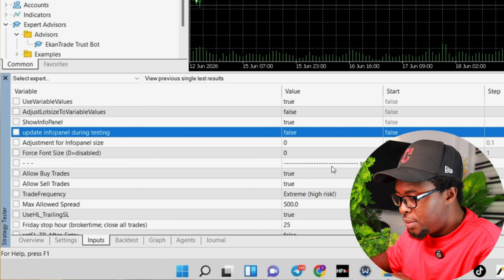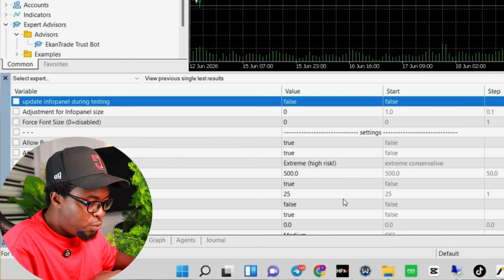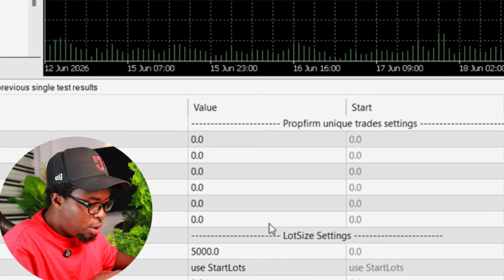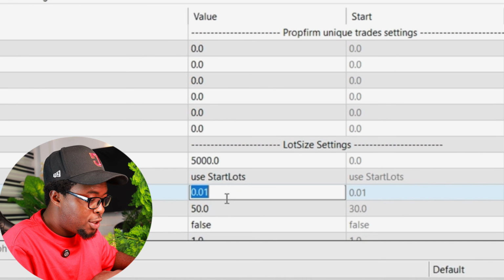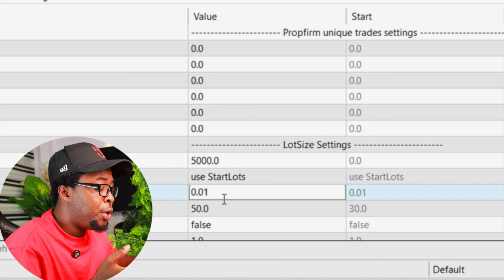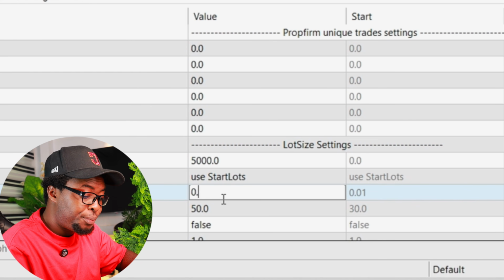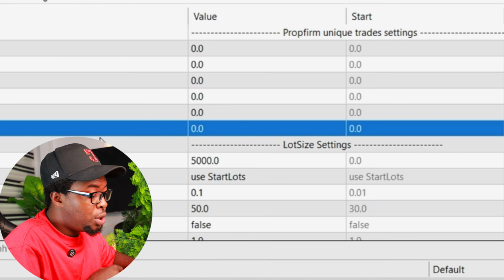Okay, so let's start from the high risk. Everything is in place. The only thing we are required to do is, you can see this ekantrade.com trust board, to put in our lot size. Currently on a $100 account, which appears as 10,000, we are using 0.1 lot.